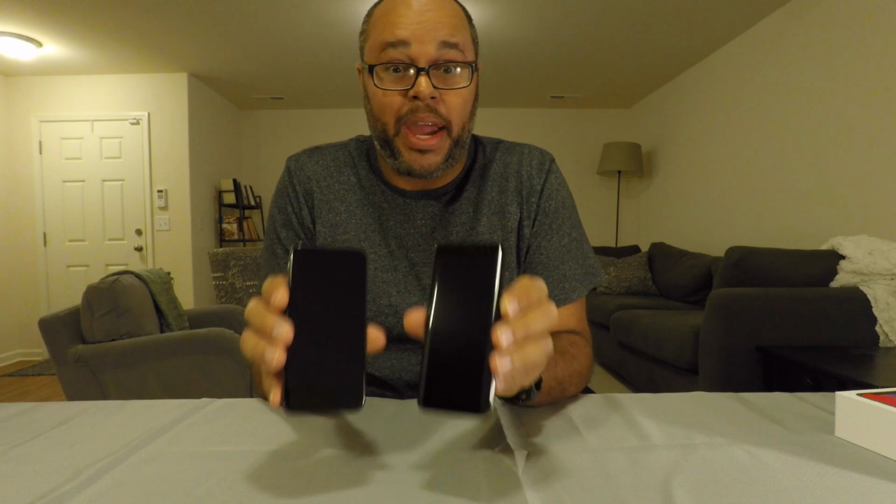So now we've got these guys out of the wrapper, and man, they look a good bit alike. I'm going to get this guy powered on and set up so we can compare them head to head.